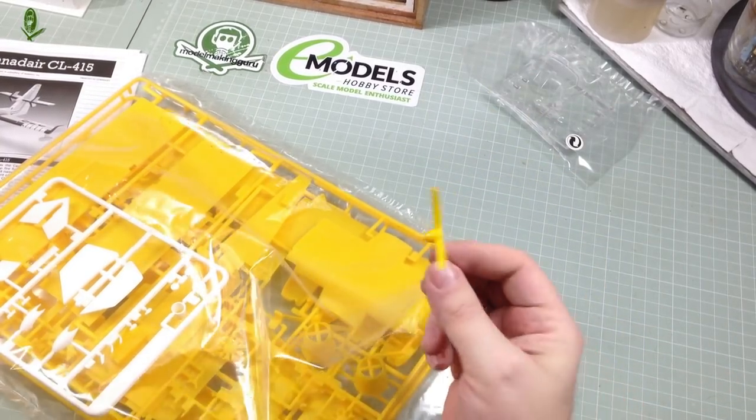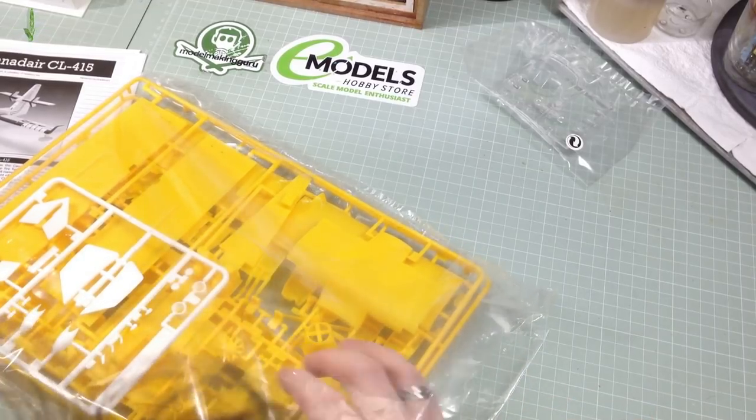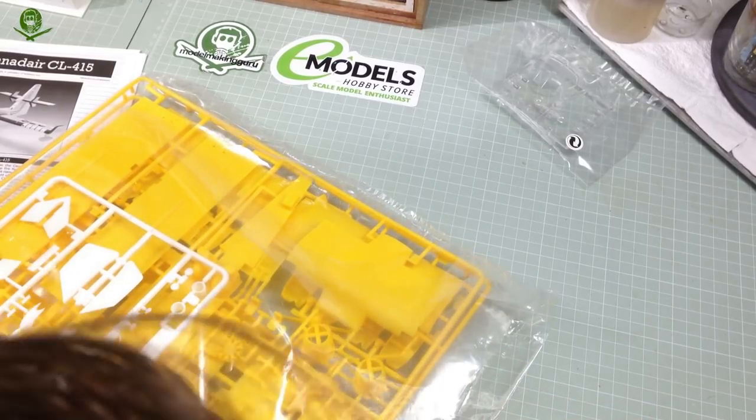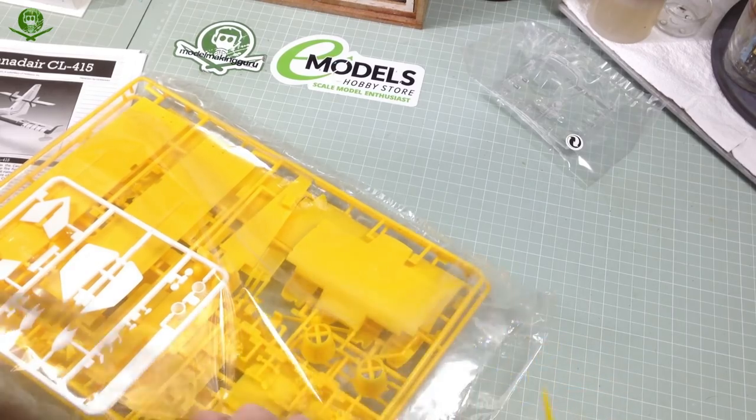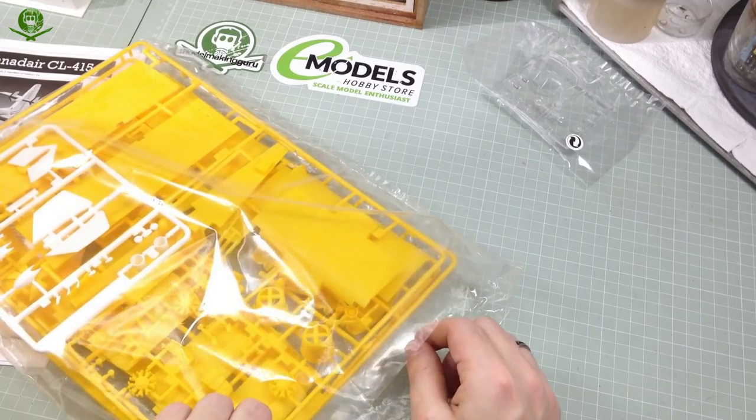I don't really want that rolling around in the bag, so I'll have to be careful with it. I'll put it in there for the moment. I just don't want it to get damaged or broken, because that will be sadness.